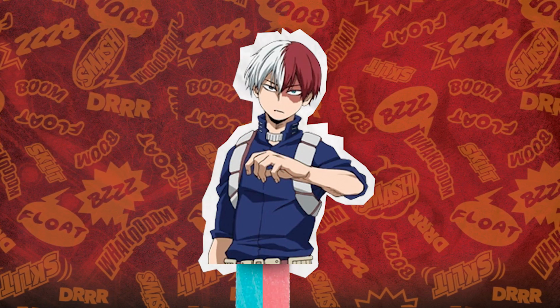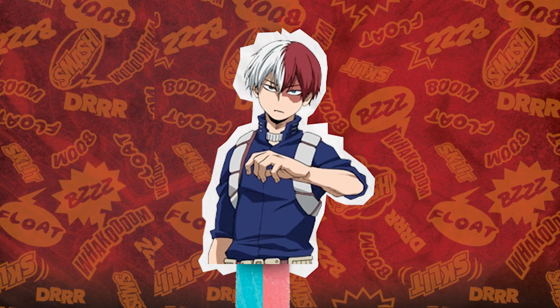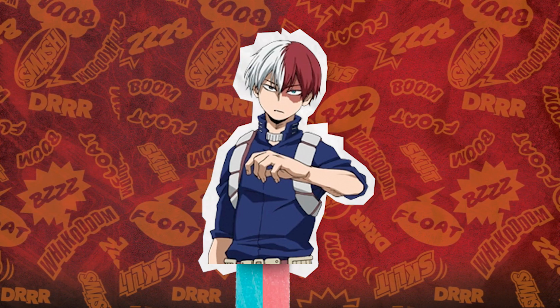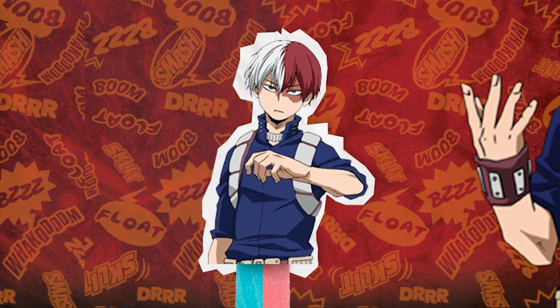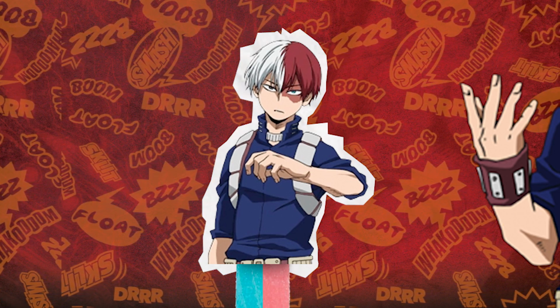Todoroki's costume is pretty normal, I guess. I mean, it's more or less a blue shirt and pants combo with white boots, some sort of shoulder vest armor plating, and a utility belt that carries some sort of medical supplies in case he has to save anyone and treat them on the spot. He also has a bracelet on each arm, and I think those bracelets have metal plates made of material that helps him regulate the temperature of his attacks.